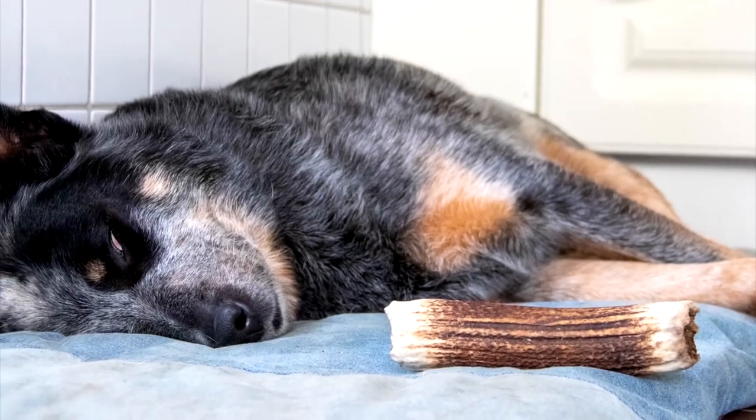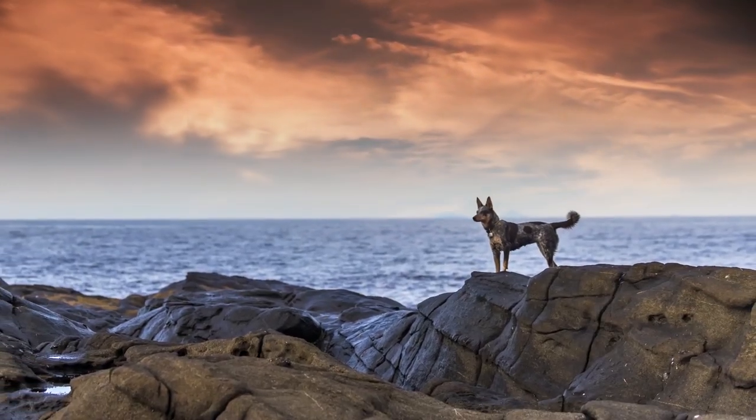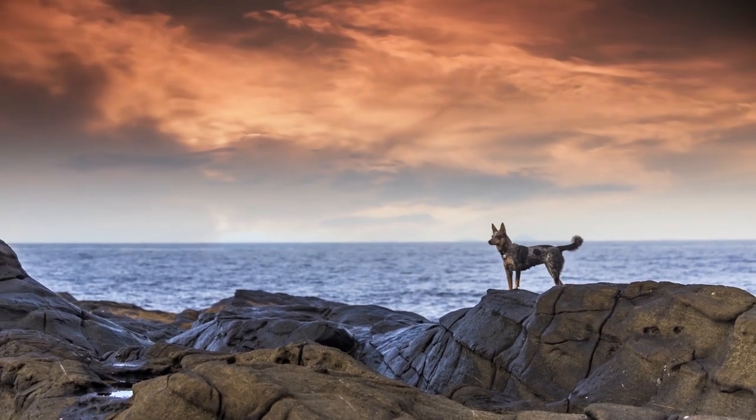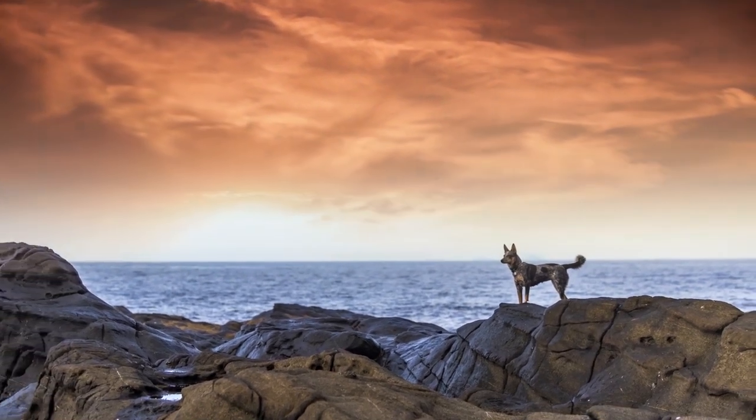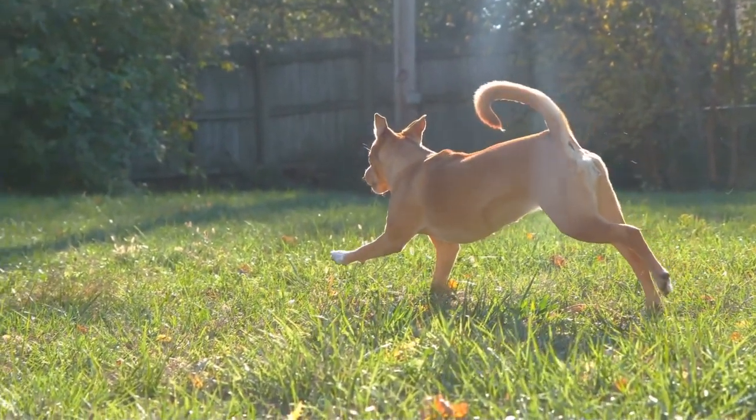Jane and Dave were stunned. Sophie Tucker had been an indoor dog her entire life, but was able to live all on her own. But cattle dogs are indeed quite strong, and Sophie Tucker was no weakling. Do you think your dog has what it takes to make it in the wild? Let me know below.